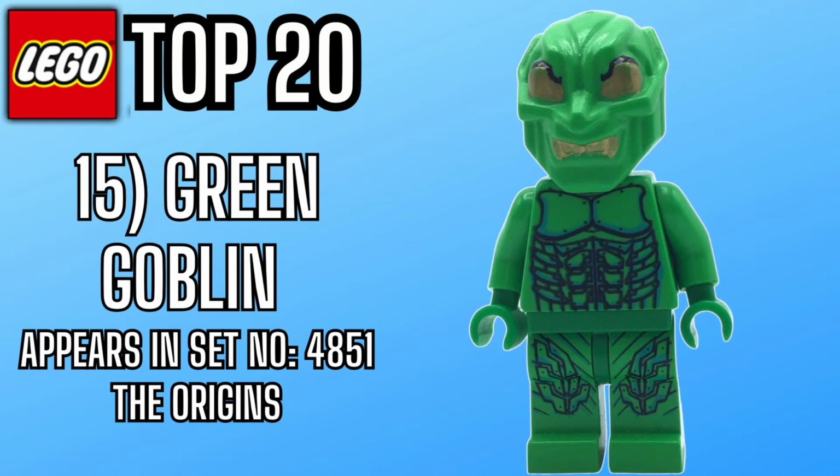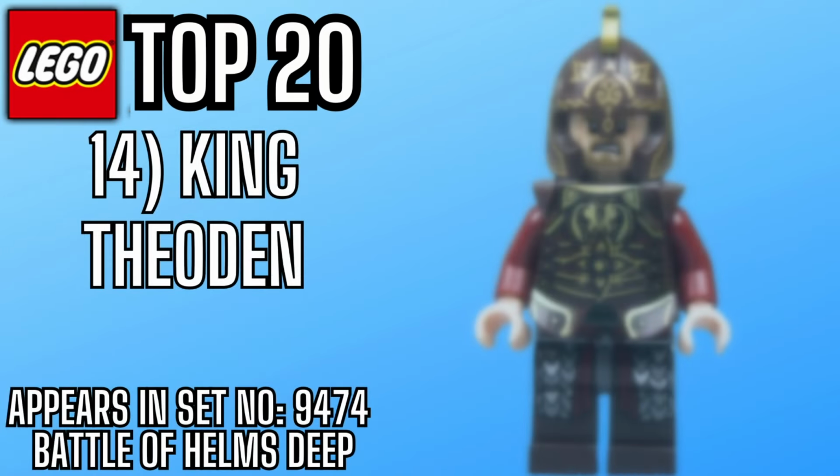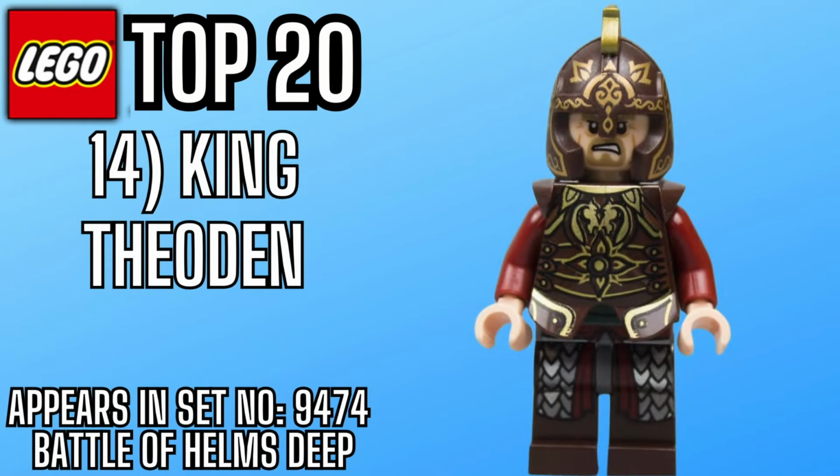Moving on to 14th place now we have the king himself, King Theoden. This minifigure appears in set 9474, the Battle of Helm's Deep, probably one of my favourite LEGO sets of all time.